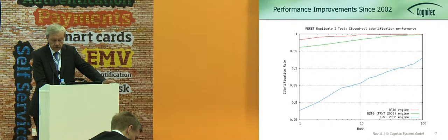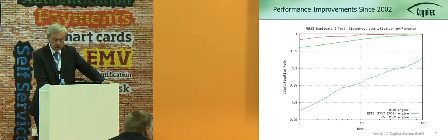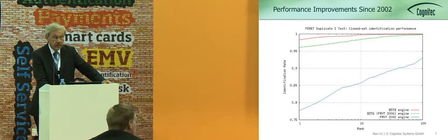This slide just shows the different tests that have been run by NIST and how our algorithm performed in these tests. And this just wants to show to you that we invested a lot into R&D on these algorithms. The performance enhancement since 2002 was more than a factor of 20 for our technology. So I just wanted to show this to say that face recognition has indeed improved heavily during the last 10 years. And we are continuing researching to find even better versions of the algorithms that we have.